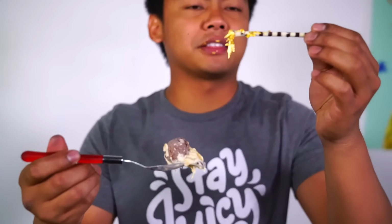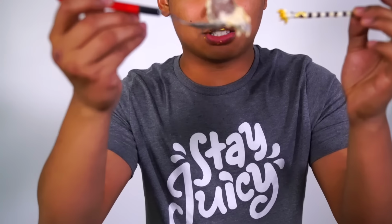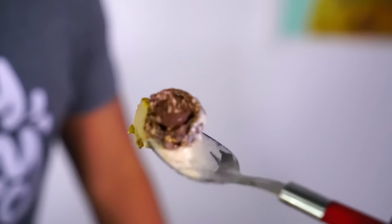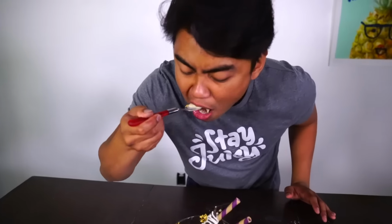So two more things I haven't tried yet. These little smaller wafer sticks and this, I don't know what this is, but it looks like a chocolate ball. Wow, so this chocolate ball has even more chocolates inside. That's pretty good.